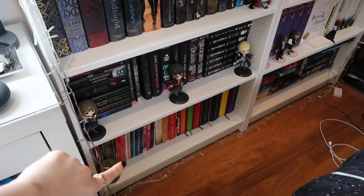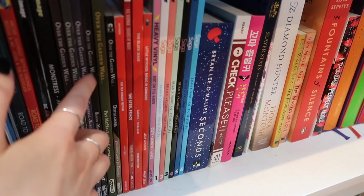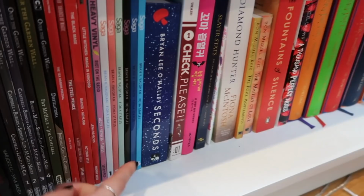Okay, so 1, 2, 3, 4, 5, 6. I'm not going to count all those comics. So 1, 2, 3, 4, 5, 6, 7, 8, 9, 10, 11, 12, 13, 14, 15, 16, 17, 18. Okay, I've already read Saga Volume 3. I knew it would take a few tries, but I did not think it would be this many.